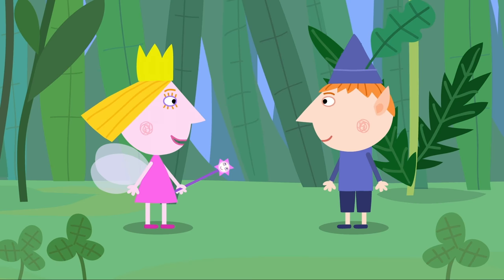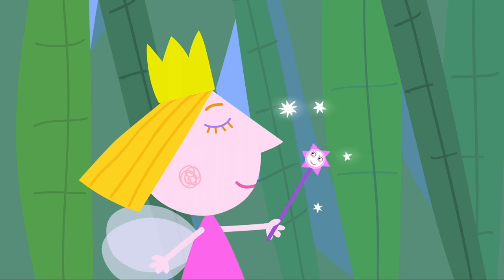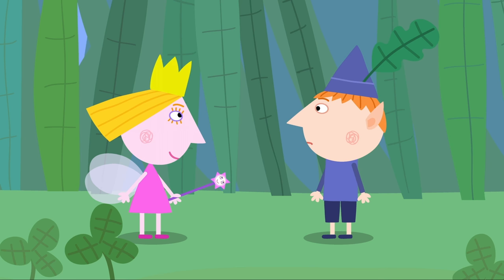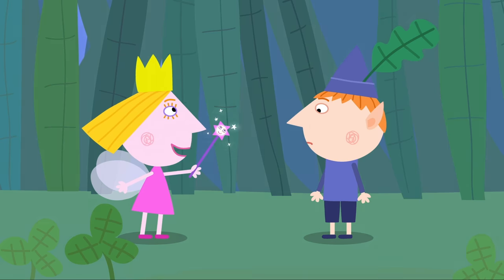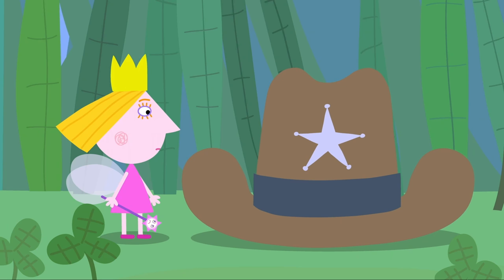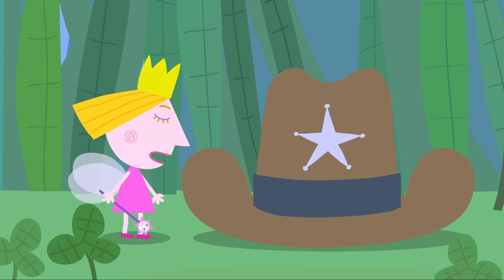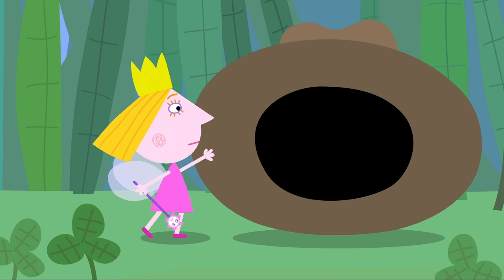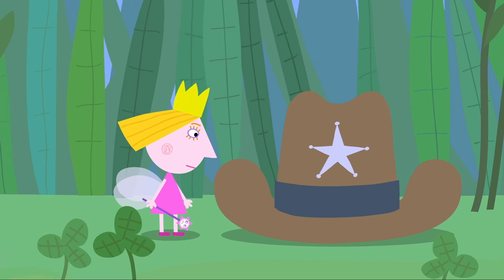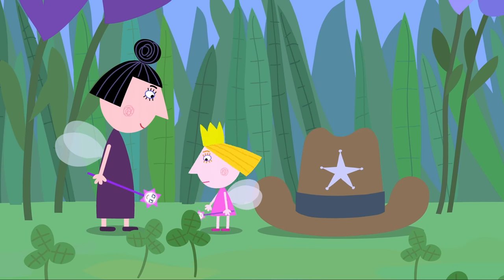I'm practicing my magic. Do you want to see? Okay. Stand very still. I'll make you a new hat. Abracadabra, magic Ben a hat. Oh. Ben, are you in there? Oh, it's empty. I've turned Ben into a hat.